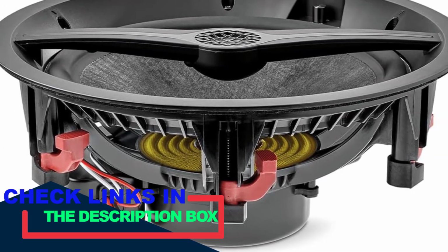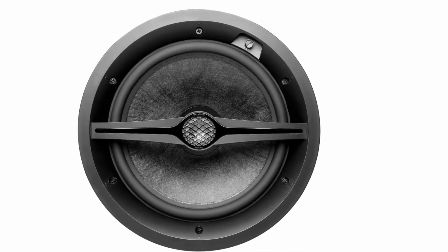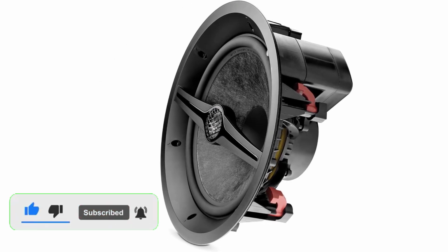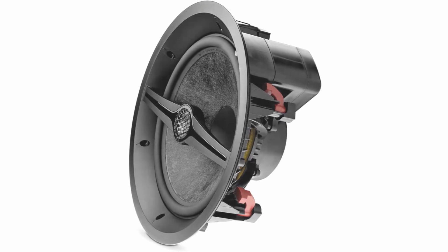But there's no reason you couldn't use them as cost-no-object ceiling speakers in a serious business home theater installation. If you do, then you'll quickly realize why Focal's made in France high-end offerings have such a brilliant reputation. And if anyone asks why you chose them, just explain that you're a fan of yacht rock.